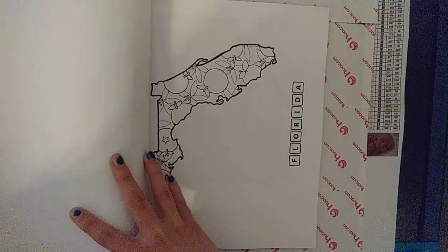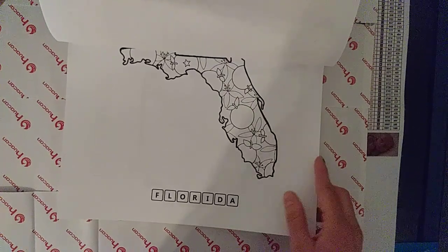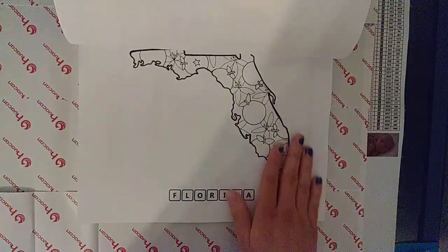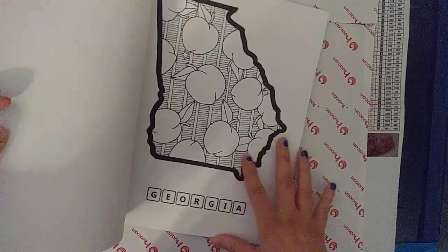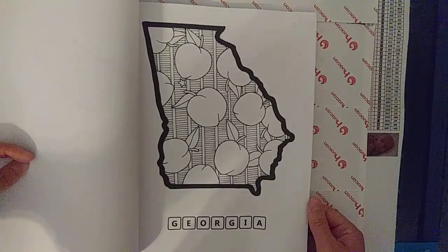And some of these are really cute. Others are more designed. So some are more motif based, like this is very motif. Others have a subject like the whale. Here's Georgia peaches. Look at those juicy, juicy peaches.